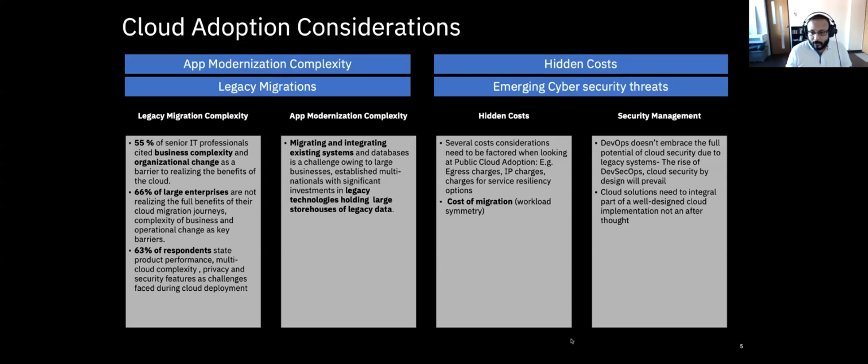Now, the reason why I've talked about these four points is that these considerations are directly impacting clients in their adoption of moving some of those critical workloads to the cloud. And I wanted to spend a little bit of time during the course of today's session on how IBM mitigates some of these challenges. What's our strategy? What's our approach? And how does the competition do this today? That's something that I want to spend a little bit of time on.